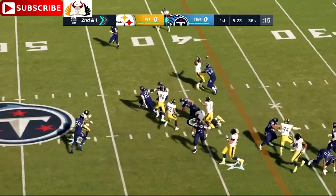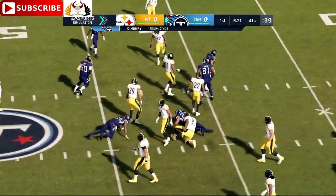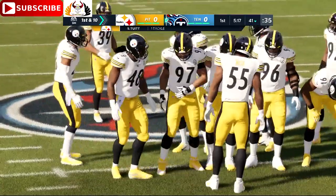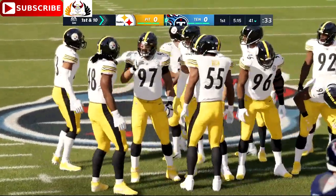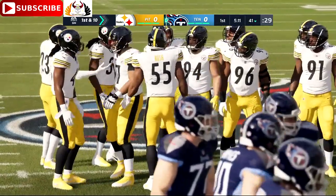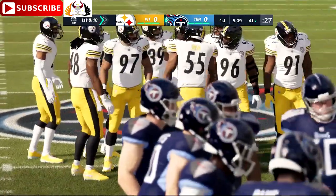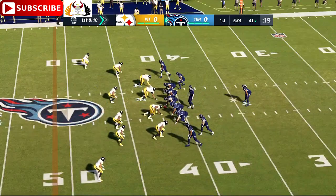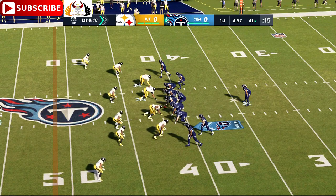On the ground, this is Derrick Henry. A gain of 5, good enough for the first down. Nice carry there by Derrick Henry, picks up a first down. And when you say workhorse, you're thinking about Derrick Henry. Won the rushing title in 2019 with 1,540 yards on the ground and 16 rushing touchdowns. Went to his first Pro Bowl and carried his team to the AFC Championship game.